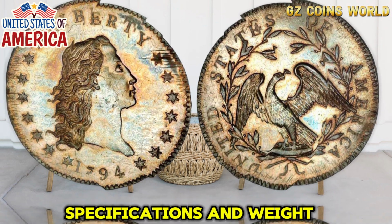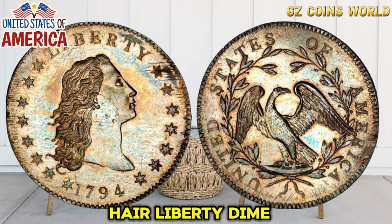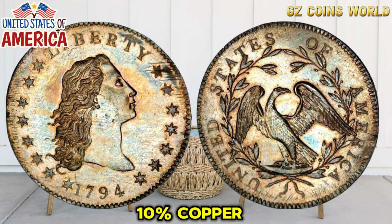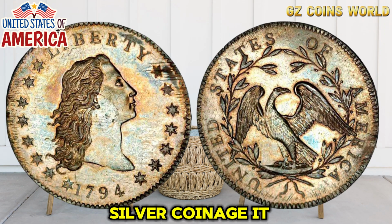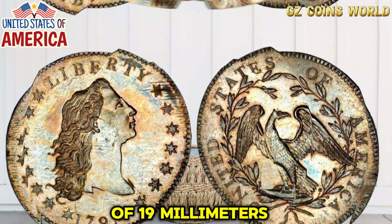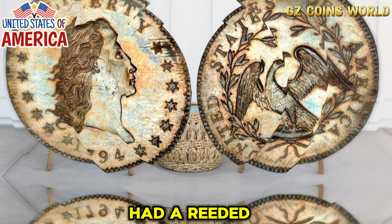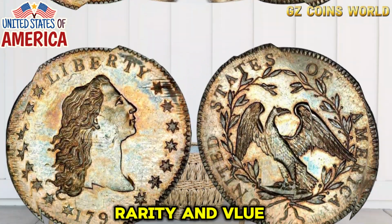Part number 2: Specifications and Weight Details. The 1794 flowing hair Liberty dime was struck in 90% silver and 10% copper, following the standard for early U.S. silver coinage. It had a weight of 2.7 grams and a diameter of 19 millimeters. Unlike modern dimes, these early versions had a reeded edge, a feature added to prevent shaving off tiny bits of silver.